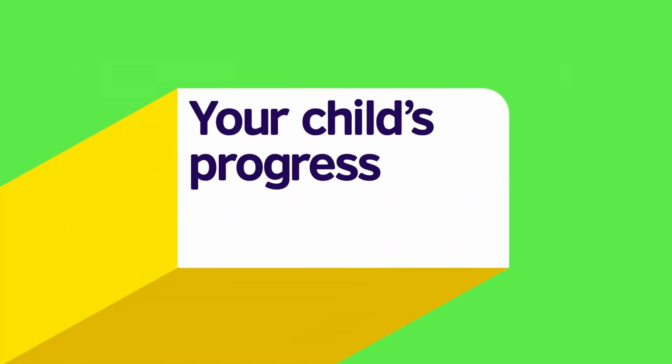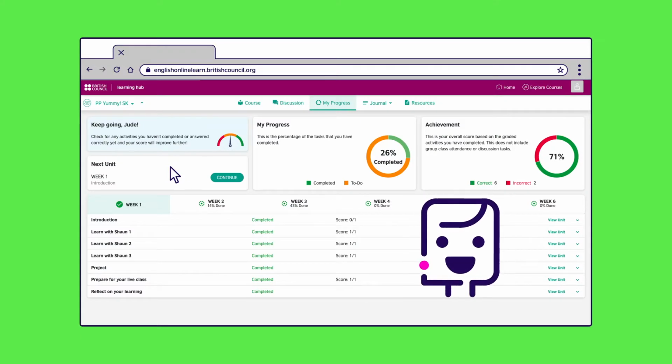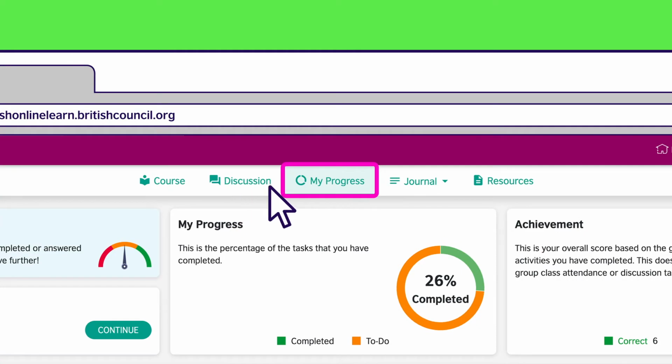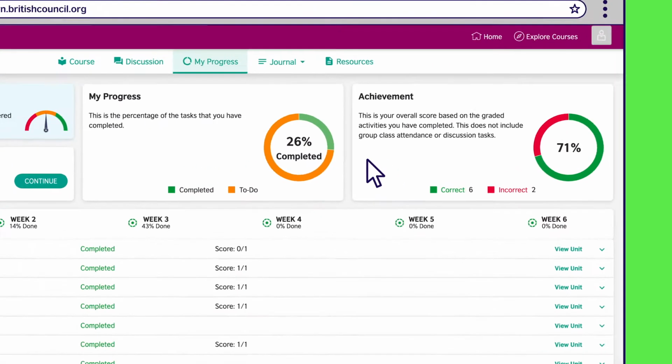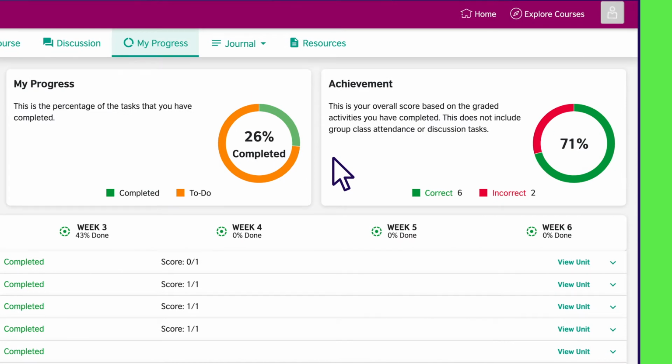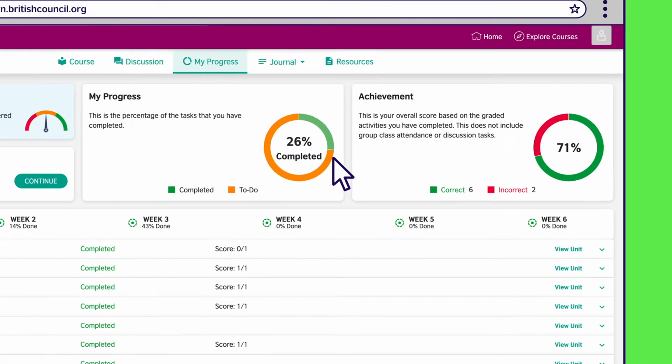Now, let's see how you can track your child's progress. The My Progress section is on the top bar. Together, you can celebrate your child's successes and encourage them with areas for improvement. It's the section that will make you both feel proud.